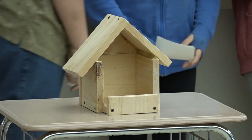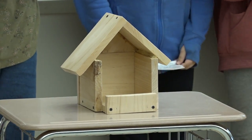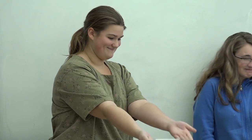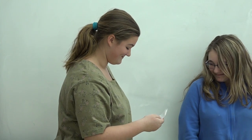They also like to cover their nest because you don't want to be eaten by something else. I mean, at least you're not being eaten. Then they don't like nesting in small, tiny holes because it's going to be eventually hard to get out of.